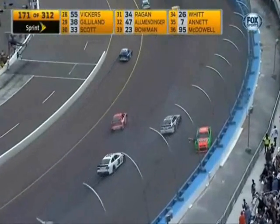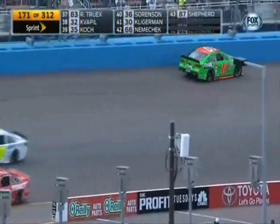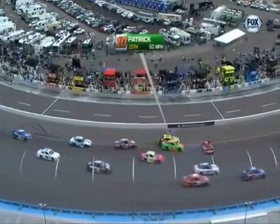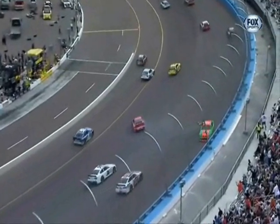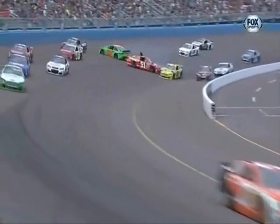Justin Allgaier, Danica Patrick involved, and caution is back out. Like we said, these restarts are mayhem. I mean, everybody's on top of each other. They just run over each other. Yeah, it's already started there. I think it may have been the 51 and the 10 that I saw started that. Allgaier and Danica seemed to be where the initial contact was.